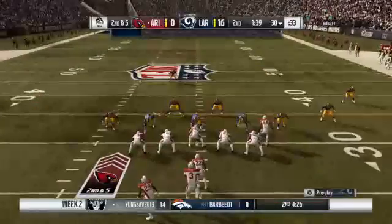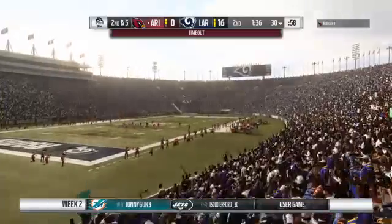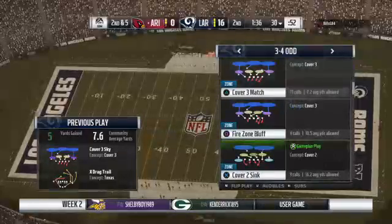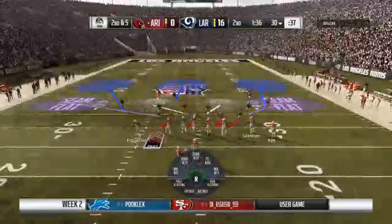It's a gain of 5, and it'll bring up a 2nd down. The Cardinals are going to use the first of their timeouts as they'll talk things over prior to this upcoming 2nd down play. Ball on the 30. They'll come up with a 2nd and 5.